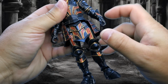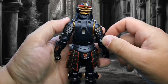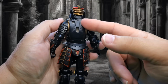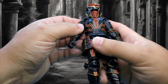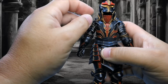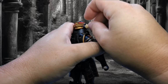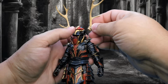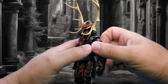We've got some chainmail showing here, and all these rivets on the back side. Of course, we've got this port here, and then we have these two, which is where the shoulder armor goes on. And oh, he's got these little hooks. That might be where the cape hooks. It might go under his arm and hook there as well. So that's kind of cool. And as far as these antler pieces go on, they just kind of plug in the sides there. And that's how that looks.